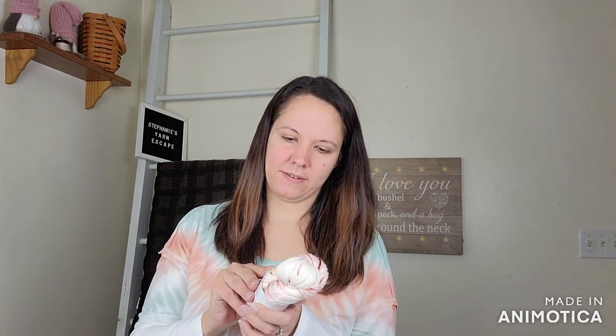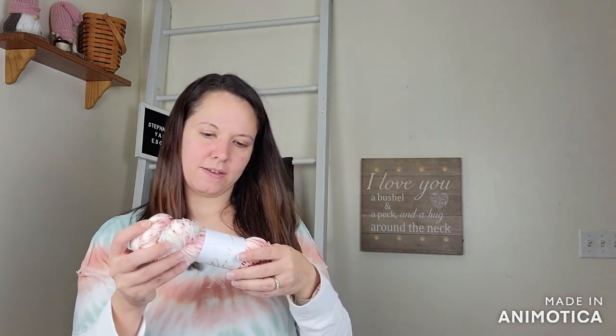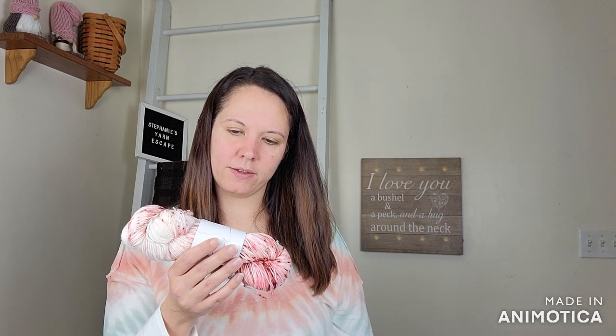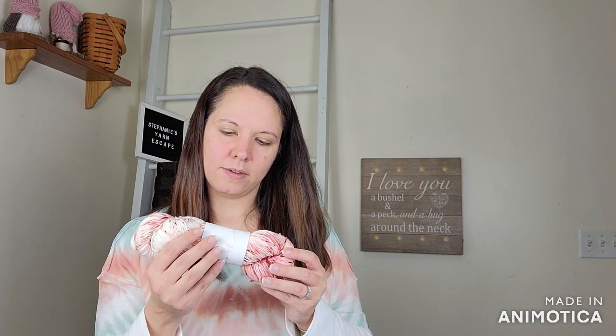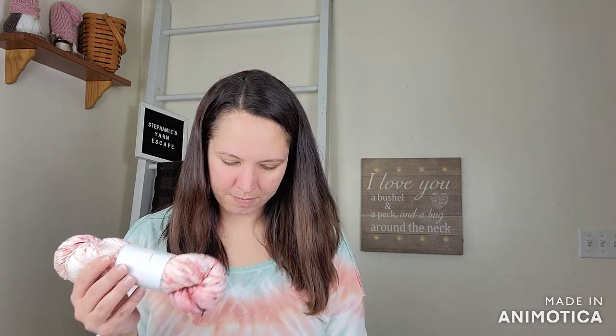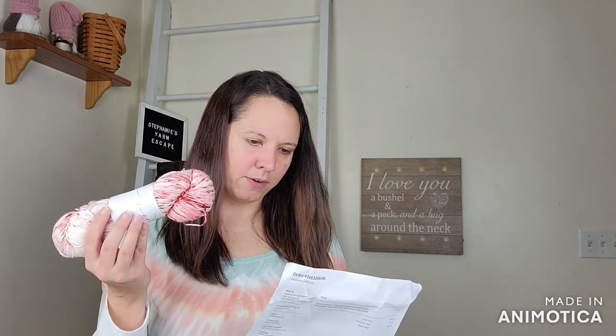This is gorgeous. She doesn't have a colorway written on here. It looks like there is a spot for it. Is it on my paper? I don't know if there was a colorway. It just says speckled yarn.